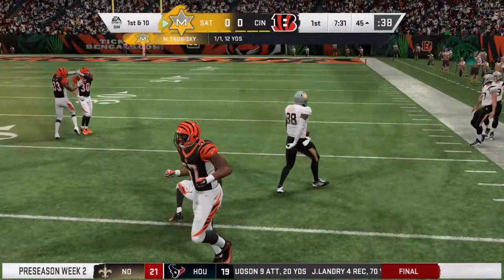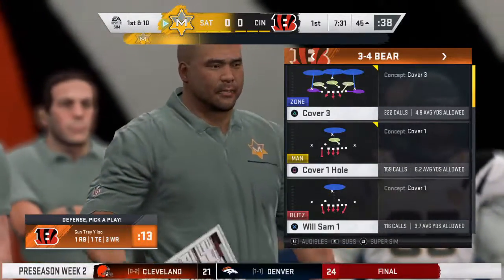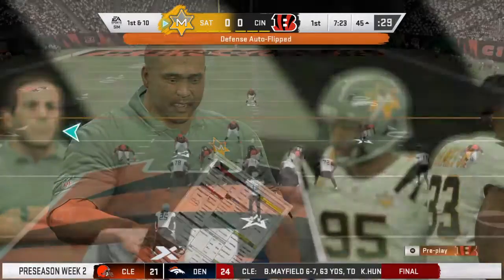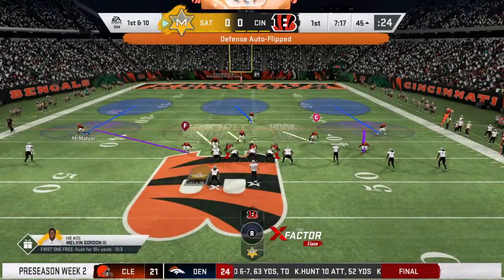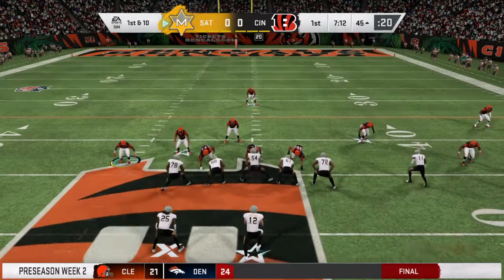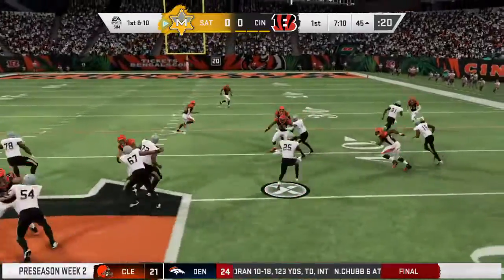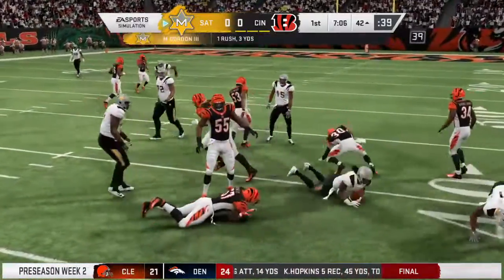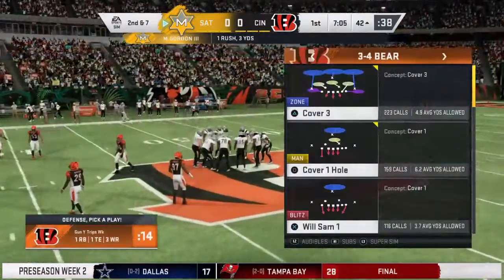And he'll be taken down across the 50 at the 45 in enemy territory. They pick up 12 on the play, and the chains move. They'll run. This is Melvin Gordon. And able to push forward for right around 3 yards down to the 42.